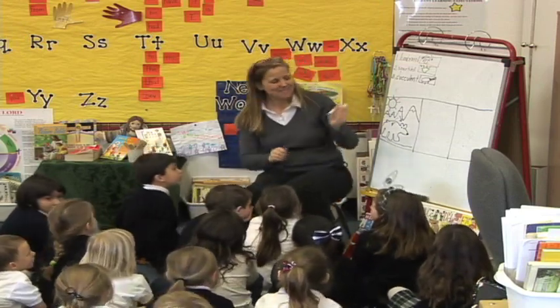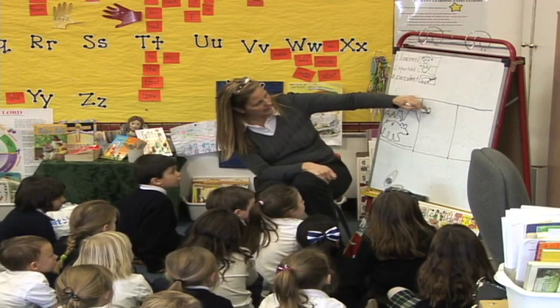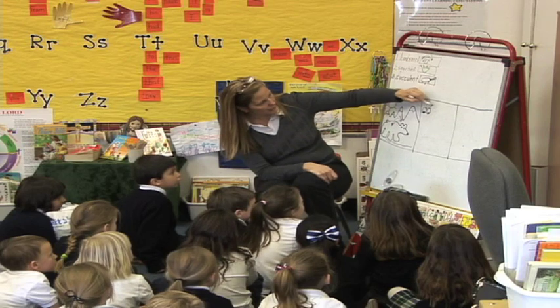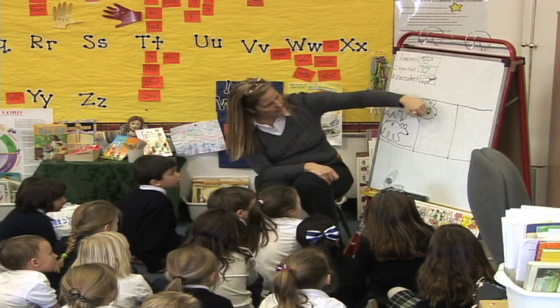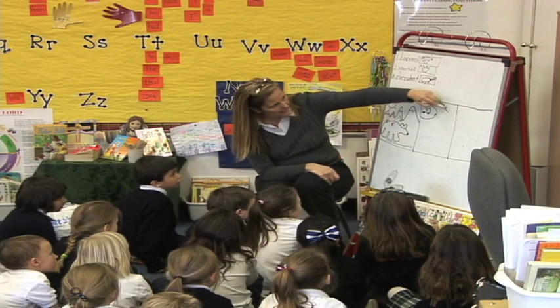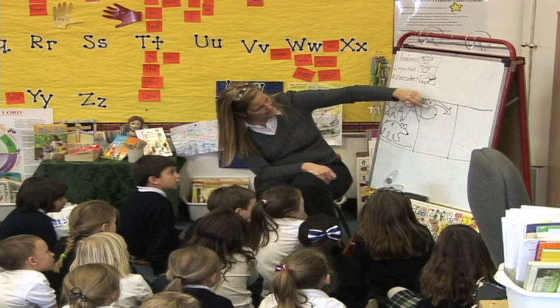Okay, are you ready? All right, now watch. He spotted something. Okay, so here's our bear. And then he spotted something, but he spotted it off in the distance. What is that bear doing? You know what? I probably should have made the eyes a little better like this, huh?